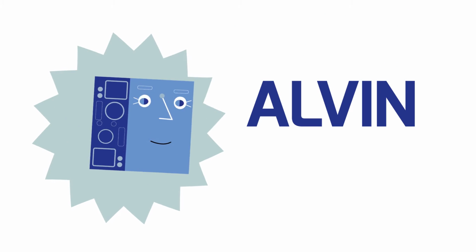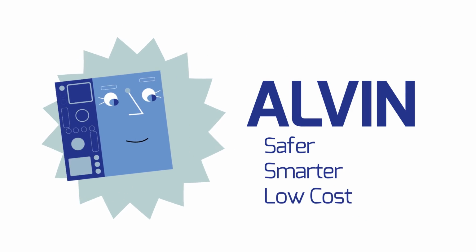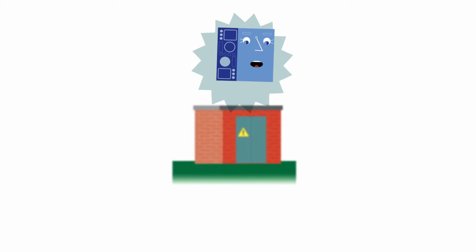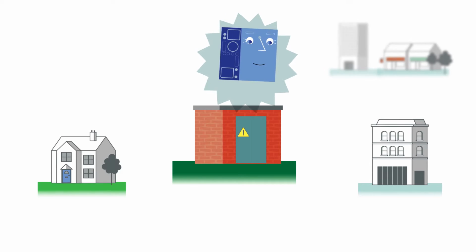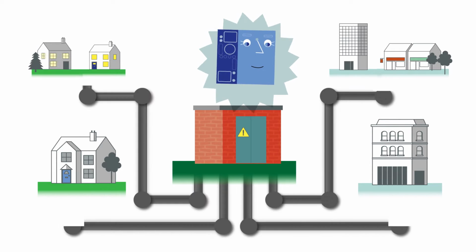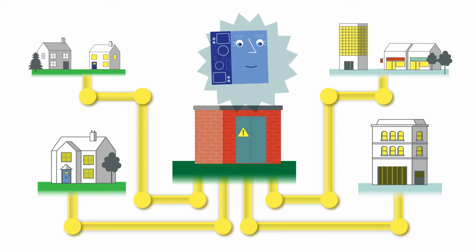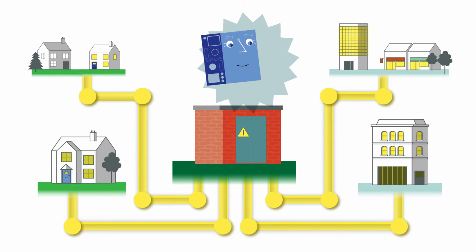That's where ALVIN comes in. ALVIN is a collective suite of equipment that provides the basic building blocks for automated, low-voltage, intelligent networks and works to manage faults and regulate electrical loads. Most importantly, ALVIN knows exactly what's going on across the whole network and has intelligent decision-making capabilities.